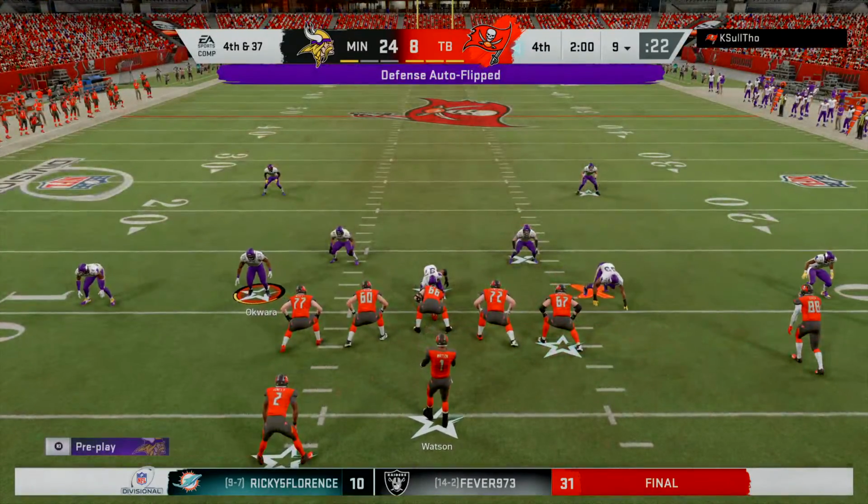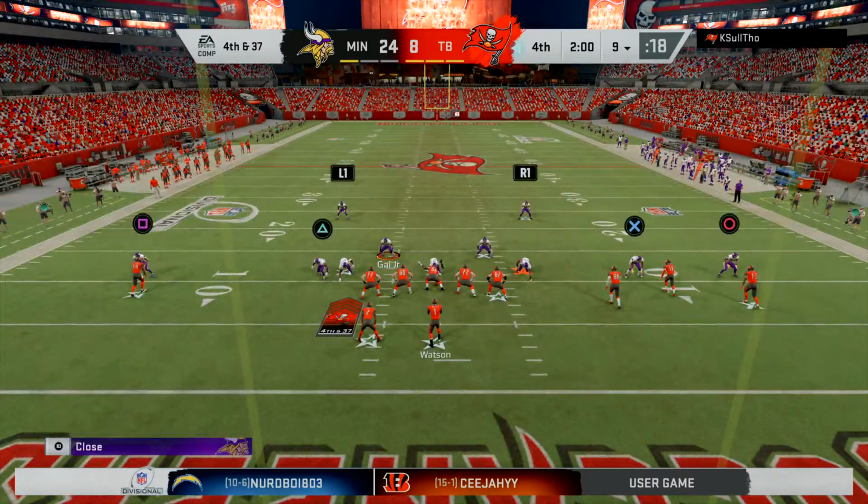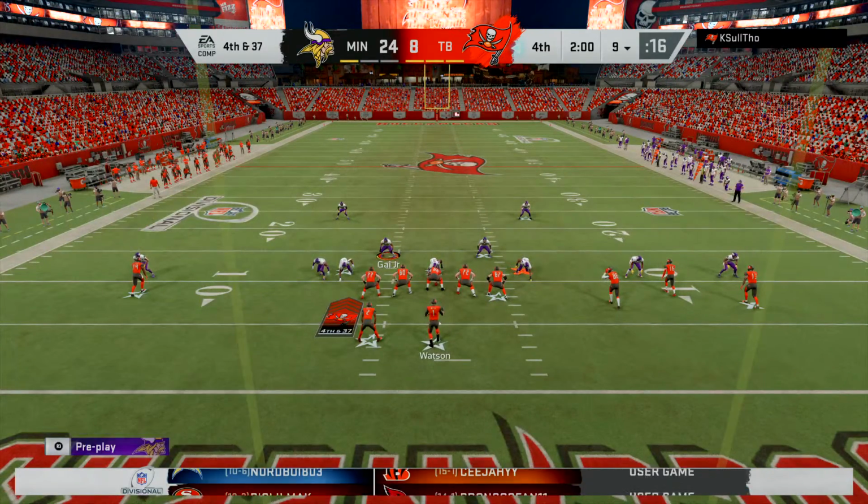So it's Buccaneer football as we welcome you back. And let's see what they've come up with offensively after having time to talk it over.